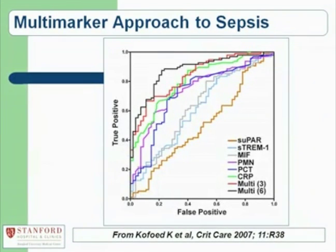And the future of identifying patients with sepsis or at risk of severe sepsis probably is going to involve a multi-marker approach. So we have one more poll question, which is poll question number 3.